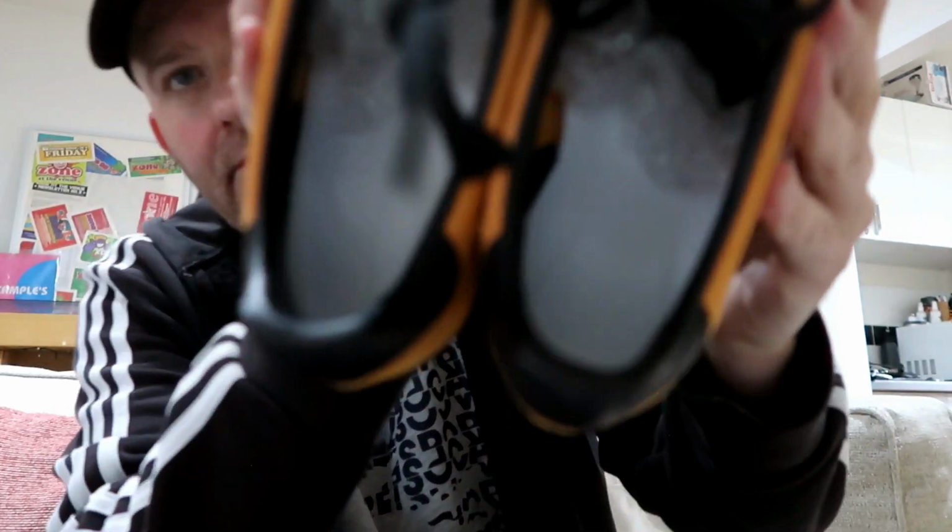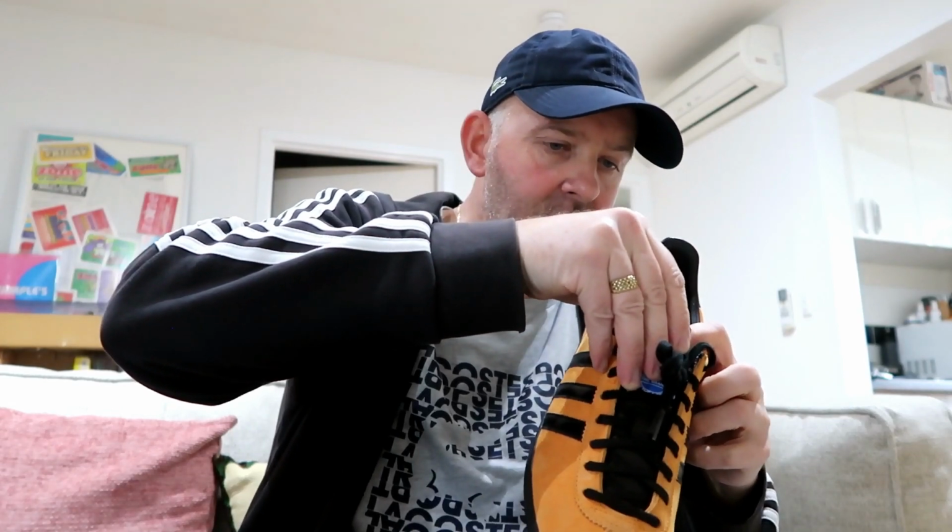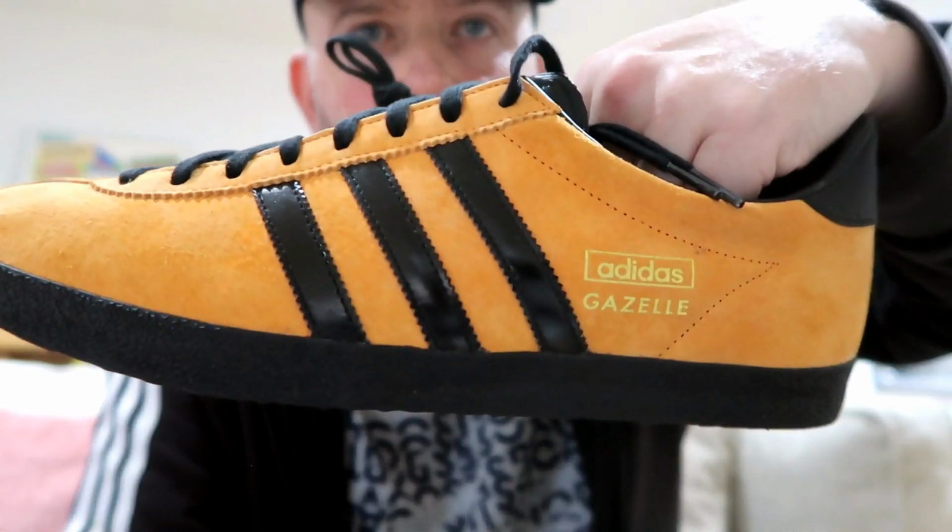Most definitely brand new. I don't think there is any tags. No, there's no tags, unfortunately. Going off that, they haven't been worn. Little mark on them. Right. Made in Vietnam, December 2009, UK 10.5. Gazelle OG, Mexicana colourway. The 10.5s are on song today.